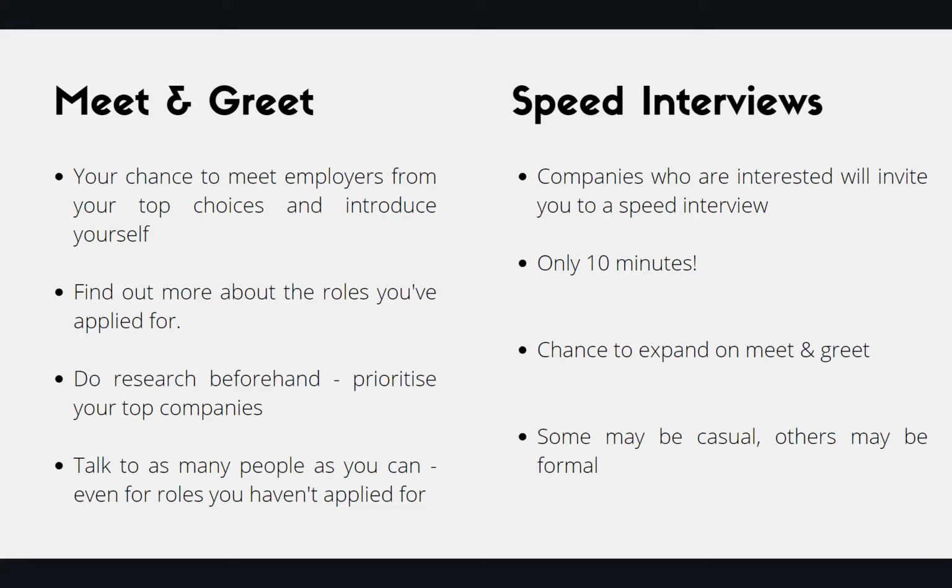Some tips as well: make sure you do some research beforehand and prioritize your top companies. Time during the meet and greets can be quite limited, and there are a lot of companies and a lot of other students floating around. Hopefully you've already applied for your top 15, so make a list of which one is your top option. Say, I really want to go see Xero and ANZ, go see them first. And then afterwards, it's also really good to talk to everyone else and companies you haven't even considered applying for, because you never know, they might take an interest in you or you might take an interest in them.